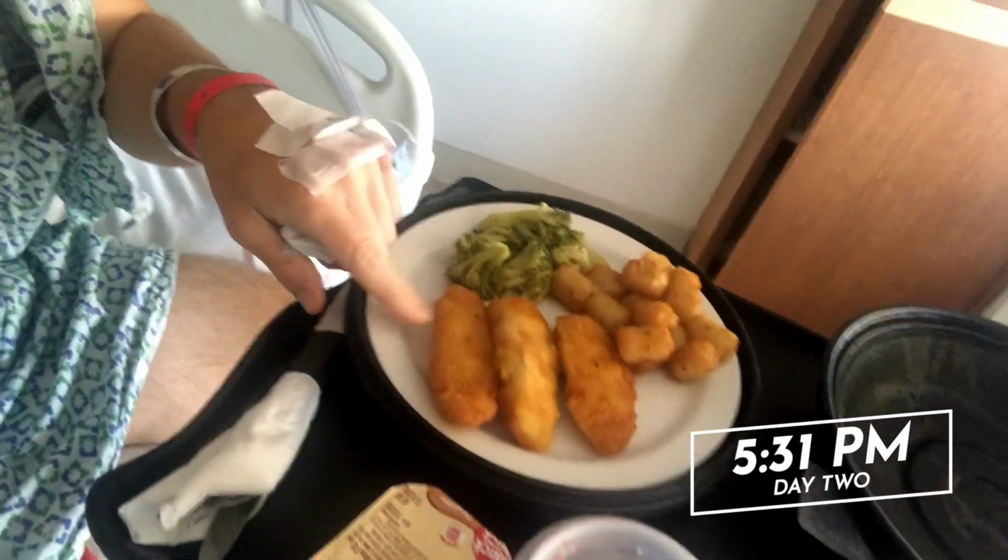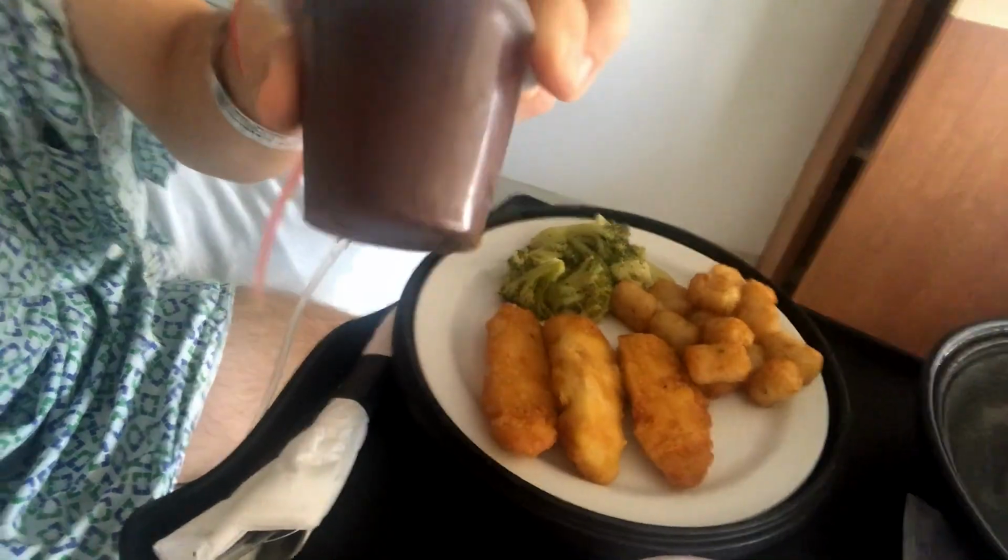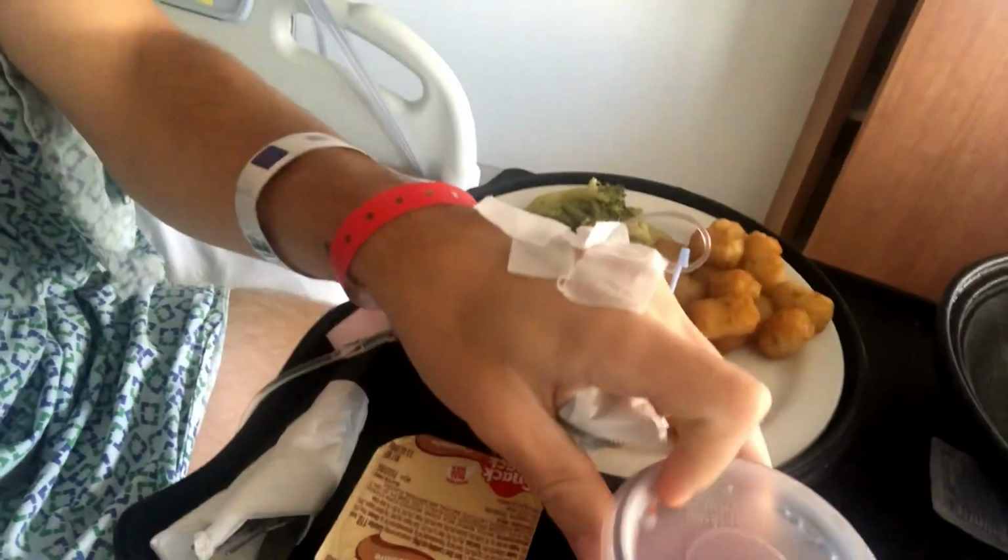All right, it is dinner time. So we've got some chicken tenders, some broccoli, some tater tots, a little bit of chocolate pudding, some fruit punch. Not bad for hospital food. I'm back on a regular food diet, so I'm happy about that. All right, time to dig in.